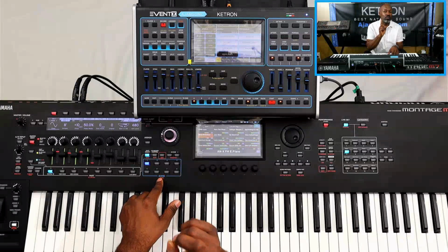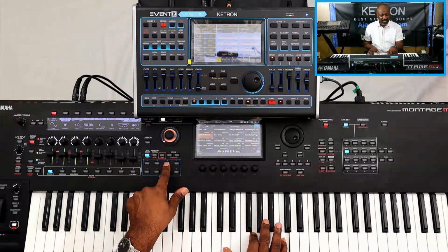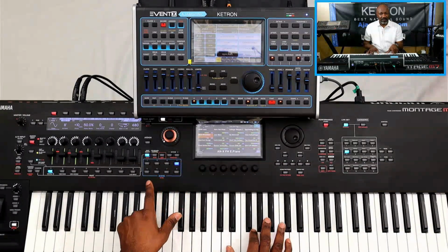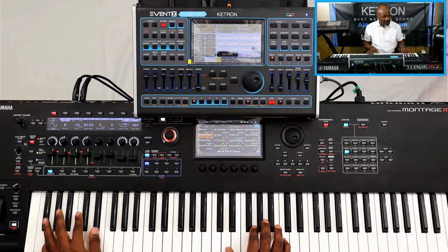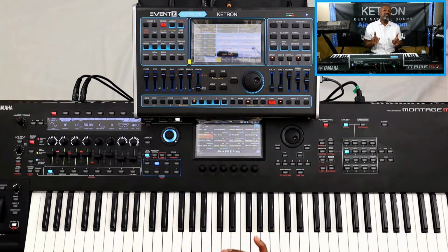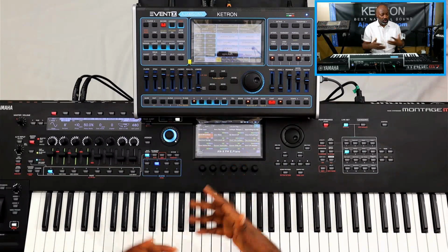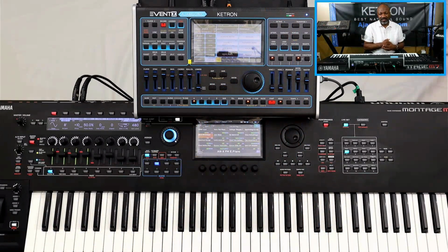So I can use one performance, and within that performance, I can store different scenes, which is different setups for that voice, right? So when I'm performing, all I'm doing is just calling up the different scenes in real time. Again, this is not a tutorial for the Yamaha Montage. This is more focusing on the KETRON Event X, but I want to be able to show you what I'm doing in real time to be able to create that song that we did.